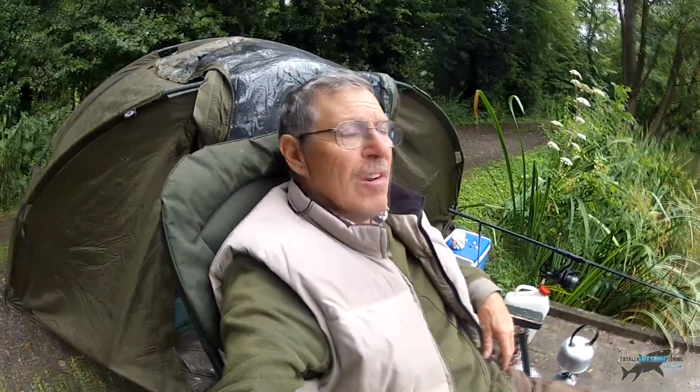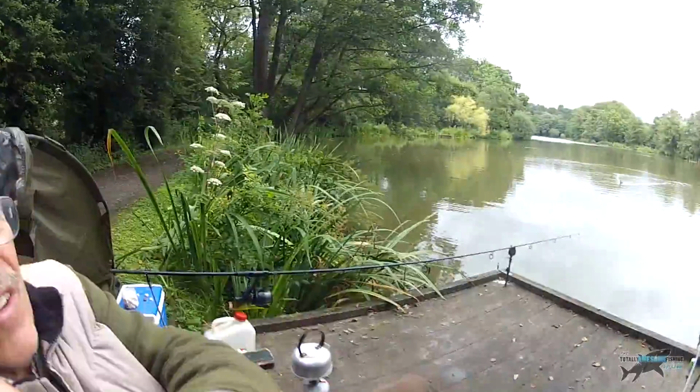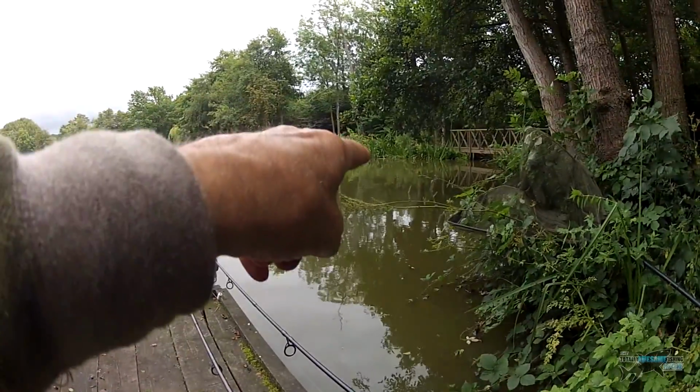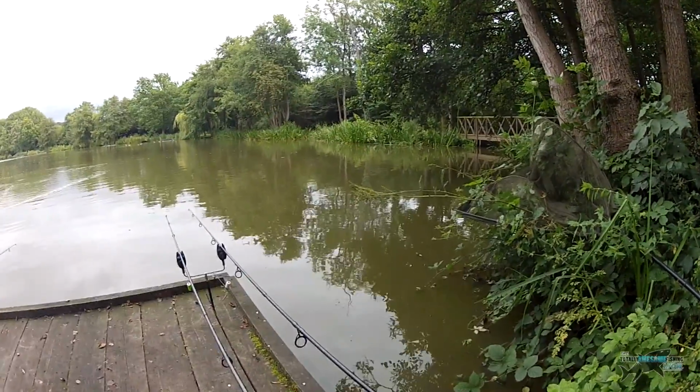Oh, it's going to be hard trying to pack up with a view like this. I mean, what a setting. And there's a carp, and I haven't got any bread left. OMG.